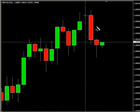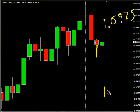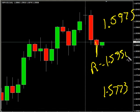Now the pound US dollar pair, this pair moved to the downside, had a pretty long tail on it before pulling back. Before the close, we are looking for it to potentially go as high as 159.75, possibly as low as 157.73. Look for some resistance around 159.50 and look for some support around 158.25.